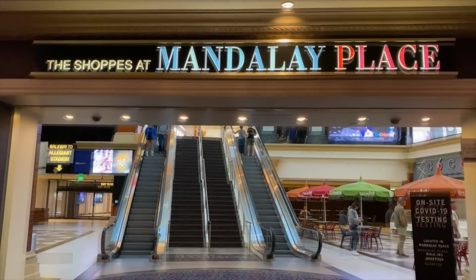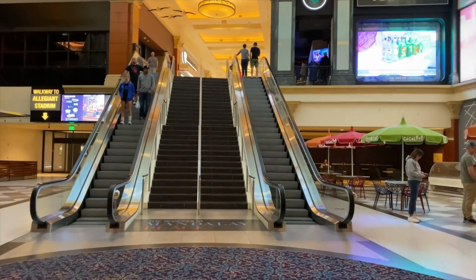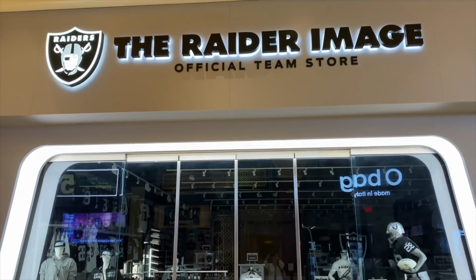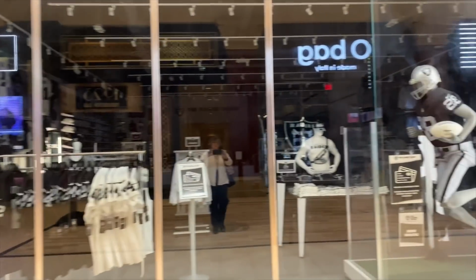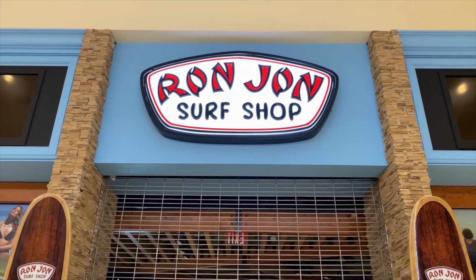The Shops at Mandalay Place is one of our favorite pedestrian malls, a 310-foot-long skybridge connecting Mandalay Bay with Luxor. We haven't been through here in a while, so let's check out what's new. The Raider Image Team Shop at Mandalay Place is one of several around town for all your Las Vegas Raiders gear. And look at this.